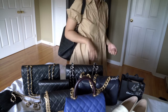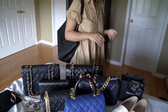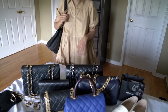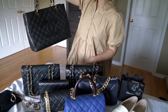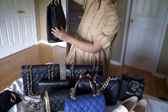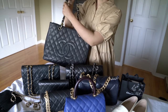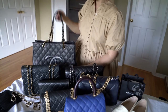The bag itself is a bit heavy, so if you do plan to walk around all day with it, it does get heavy. But overall, really happy with the purchase. This one was also about $2,000, so you can definitely find some really good buys on the secondhand market for sure. Yeah, it's starting to lose its shape a little bit, but overall I think it's still in fairly nice condition. The hardware is still nice and shiny and gold, so yeah, it's a really nice size bag.